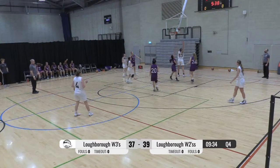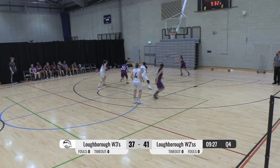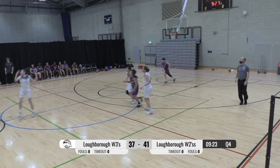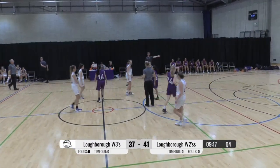They get the ball inside easily. A bit of miscommunication there. There was supposed to be somebody down the rotation. That's good inside work there from Ruby Cards, number 13, for the 2 points. And now the women's 2 choose to press, a jump ball, and the ball goes to the women's 2.